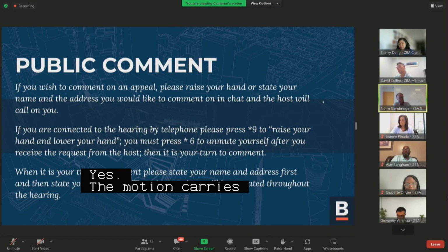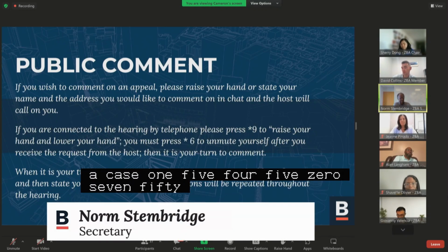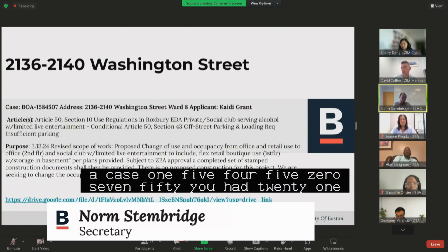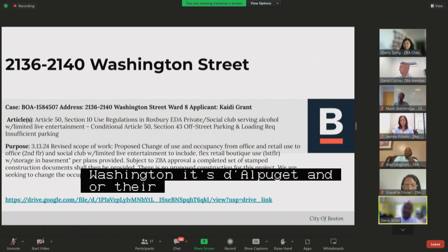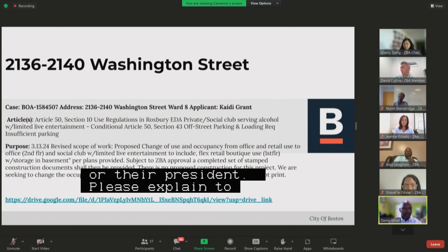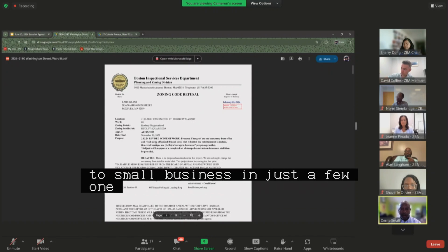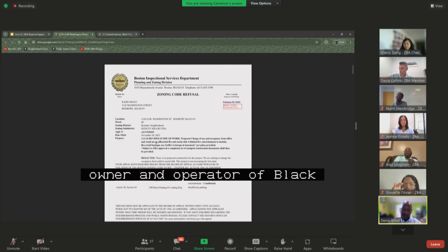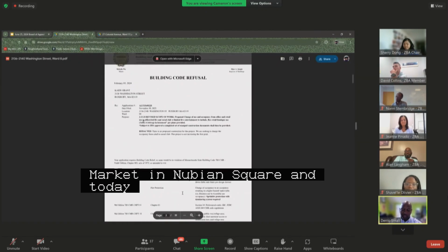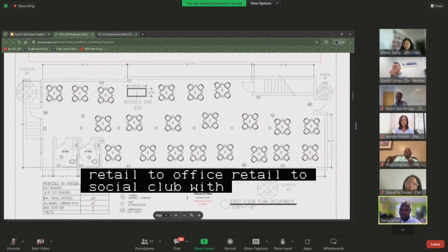Next, we have case BOA 158-4507 with the address of 2136-2140 Washington Street. Is the applicant and/or their representatives present? If they could please explain to the board. Yes, Mr. Stembridge. Good afternoon, Madam Chair, members of the board, Attorney Derek Small. I'm a business adjuster at 51 Dobson Road. With me today is Ms. Kai Grant, who is the owner and operator of Black Market in Nubian Square. And today we're here seeking to change the legal occupancy of the building from office and retail to office, retail, social club with live entertainment and boutique retail space and storage in the basement.